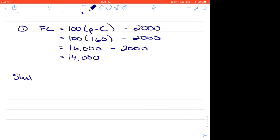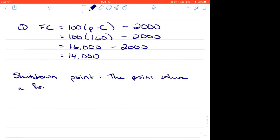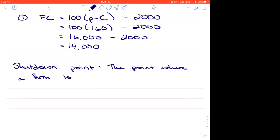Shutdown point is the point where a firm is better off not producing at all.